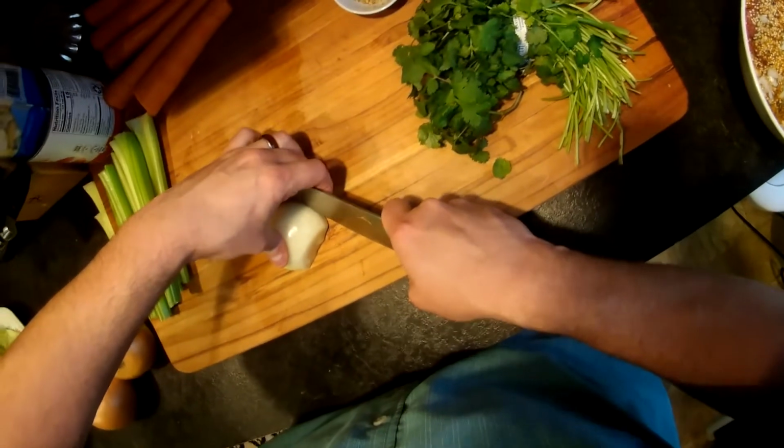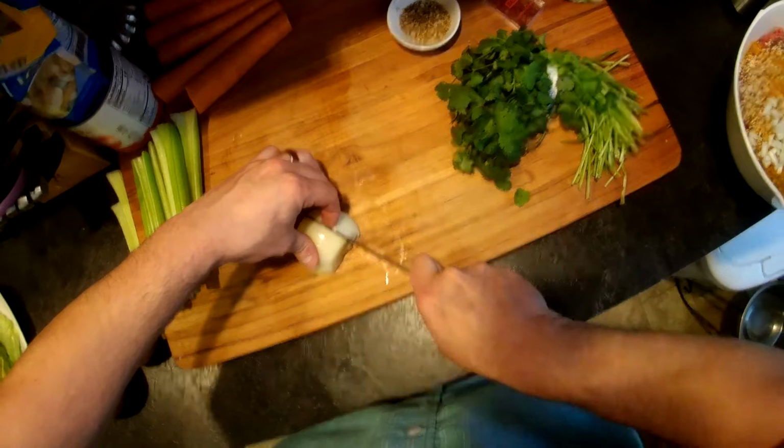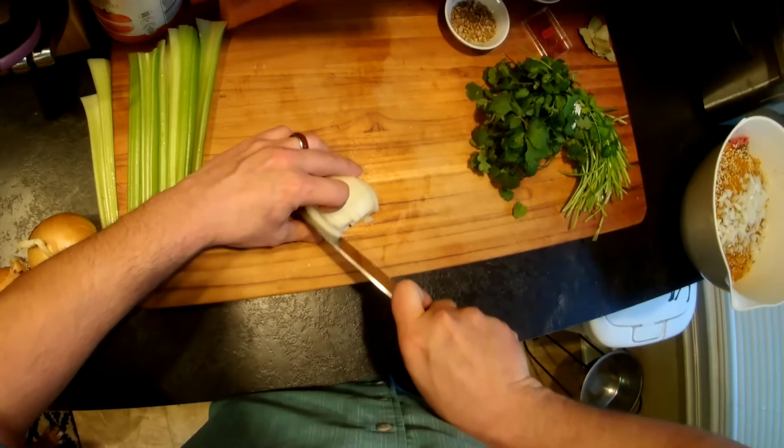And just one more time so you can see that. Again, follow the knife, kind of angling it in towards the center, making very small cuts, not shallow cuts, just small cuts, sorry. And then you'll just go across and dice.